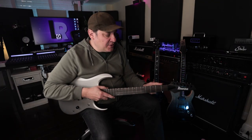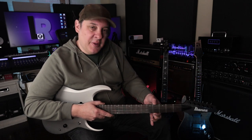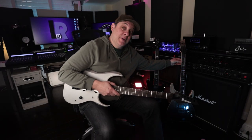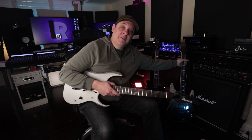They feel good, but I do have to comment on the fretwork because I can actually feel those ends all the way up the neck on both sides. It's something I think I didn't touch on too much with the Schecter. The fretwork is really, really nice. There were a couple of frets up high that were a little bit rough, but overall, the fretwork was really nice.